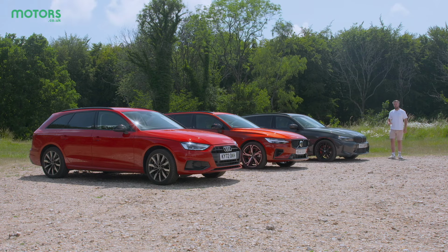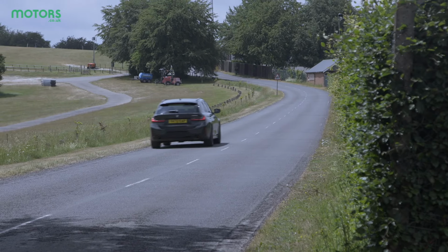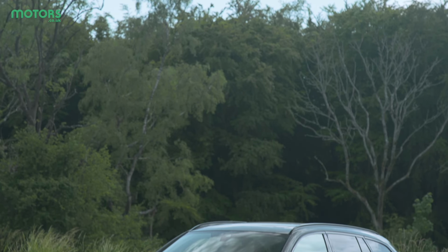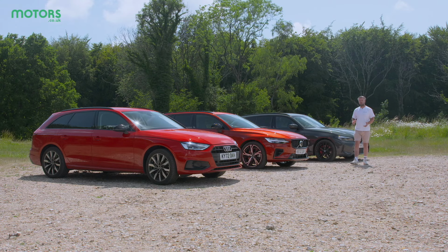In truth, I think that all of the options that we've gathered here today would be really good for your next new car. The BMW 3 Series in particular provides that dynamic drive that can make a dreary commute into something a little bit more exciting, while the plug-in hybrid powertrain will do wonders for reducing your fuel bills.